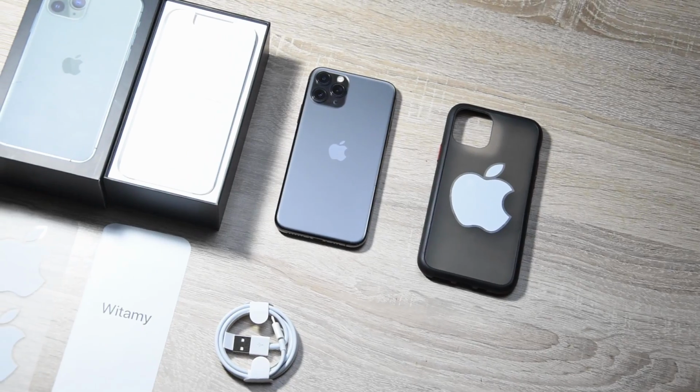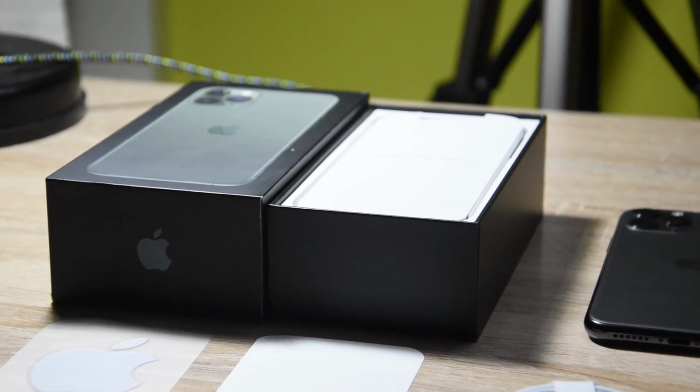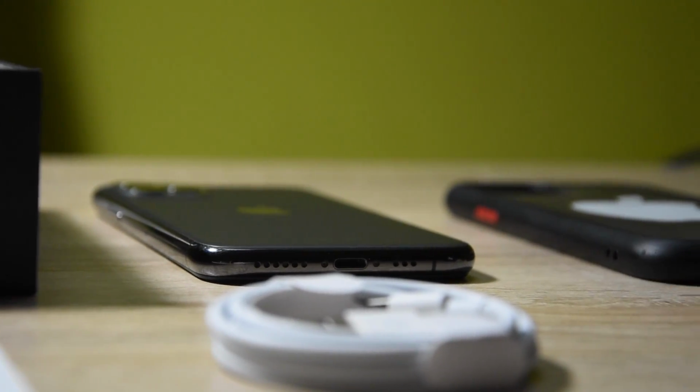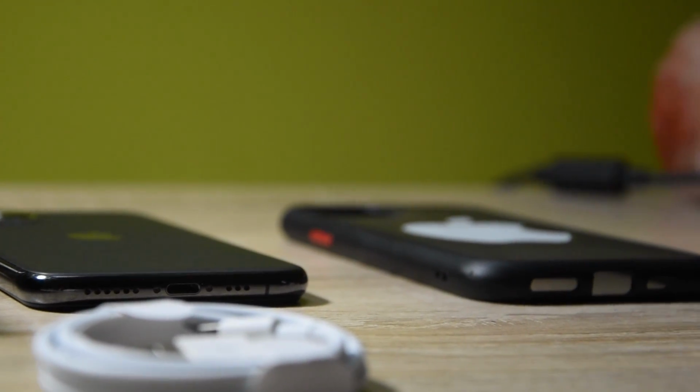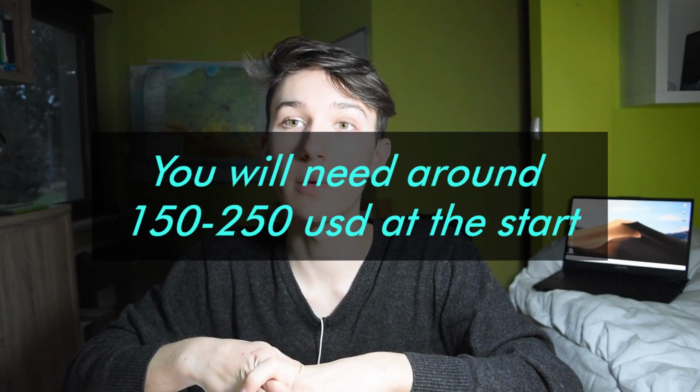So currently for sale I've got my iPhone 11 Pro, which I bought for around $400. It's not a big price for the iPhone 11 Pro, and then I'm just reselling this iPhone for more. Also recently I bought another iPhone for resale, which is the iPhone XS. For the start I prefer you guys to start with the cheaper iPhones, such as the 10 and 10S, because these phones are cheaper and you don't need to have a lot of money saved before selling them. If you're just starting with the business, I would go for an iPhone 10.